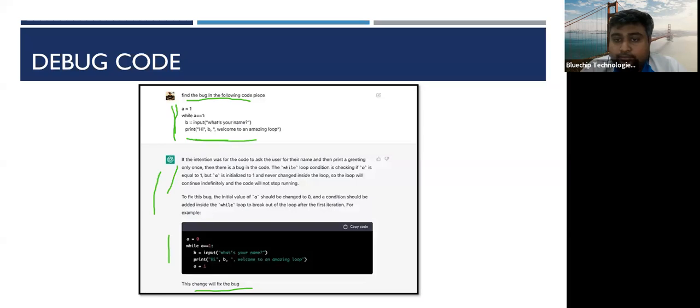How you are using ChatGPT. So I'm showing the steps of how to use ChatGPT and how to use it effectively. Here I'm showing the steps, and later I will show that in ChatGPT as well.